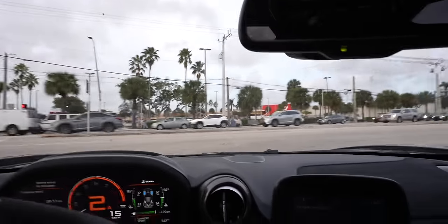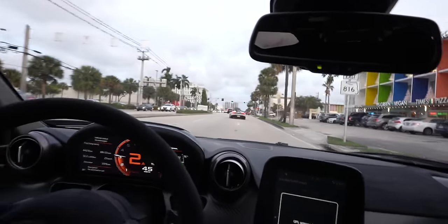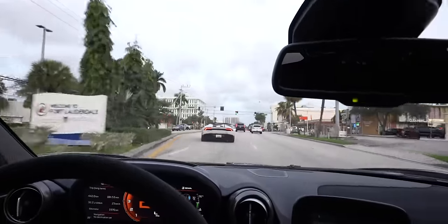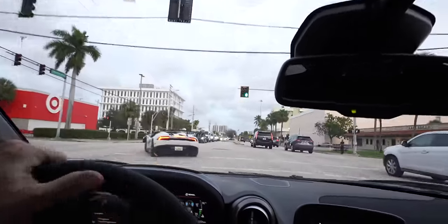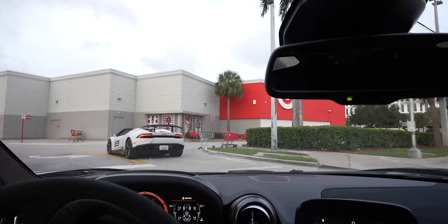This thing picks up. Woo, a little wheel spin. Trofeo R's. Cold. And we are here.